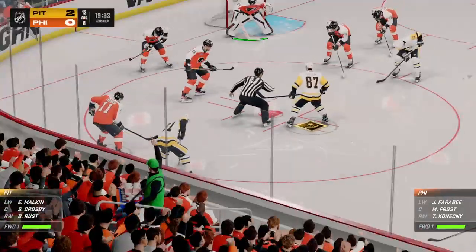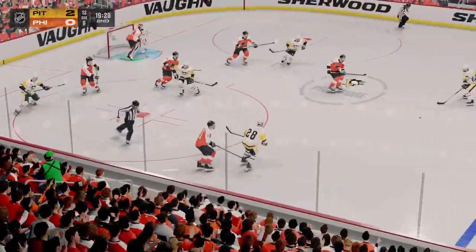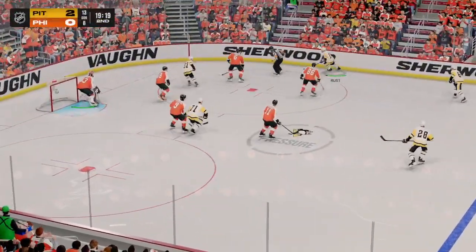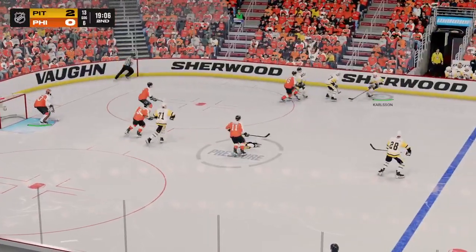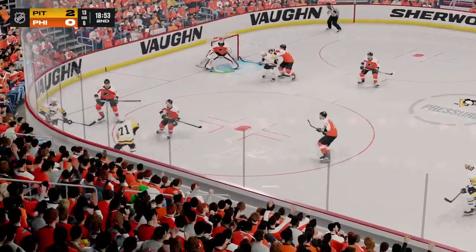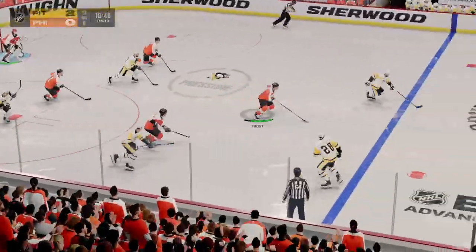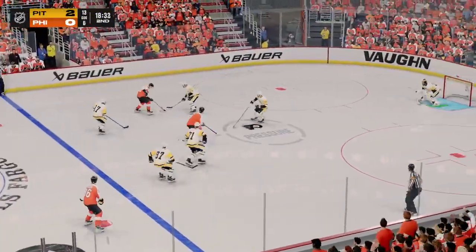Pittsburgh's been very active offensively here early in the second period, and they continue to lead. Pass to Rust. Pittsburgh's got the puck along the wall. Takes the feed at the back end. And that play's neutralized. And he slides it quickly to Carlson. And that's a great read to force the turnover.